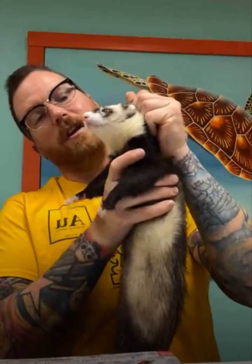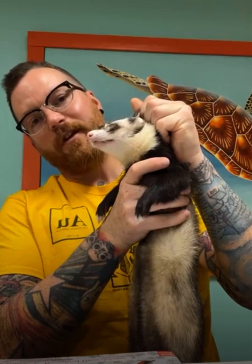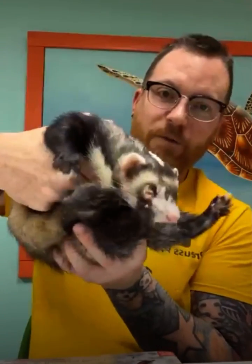Although there's some things we can do with them, like if we need to get them to sleep, we can go ahead and scruff them, and this helps calm them down. They'll yawn, and then they get ready to go to sleep. So it's a good way of being able to calm your ferret down. Ferrets sometimes get called furry slinkies because they can literally fold themselves in half and are super, super pliable animals.